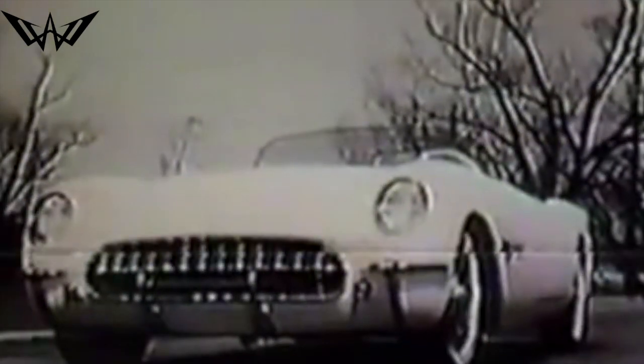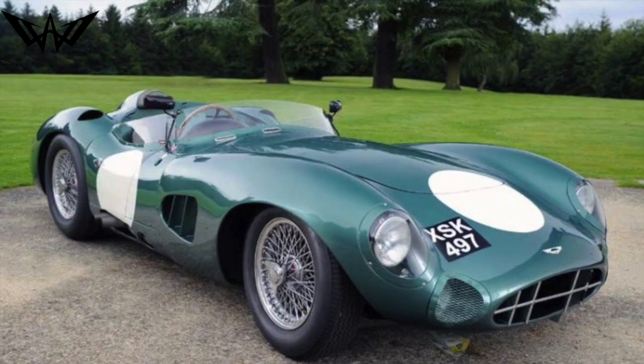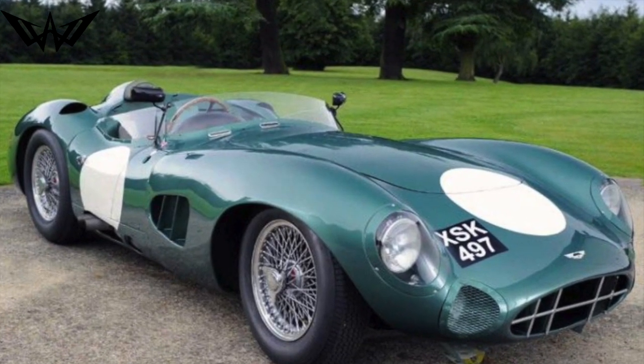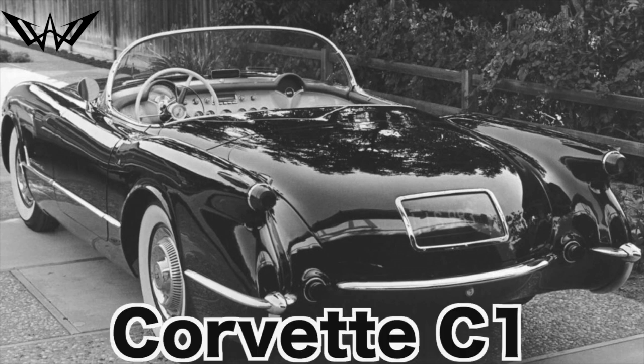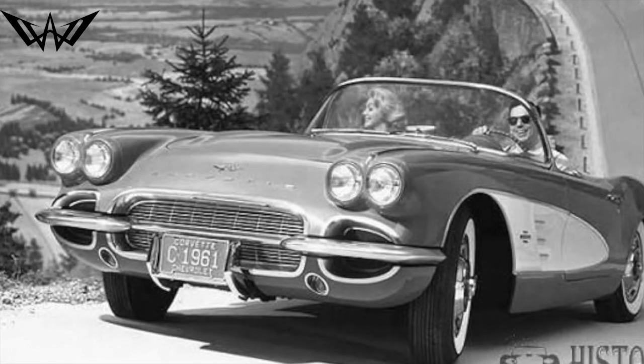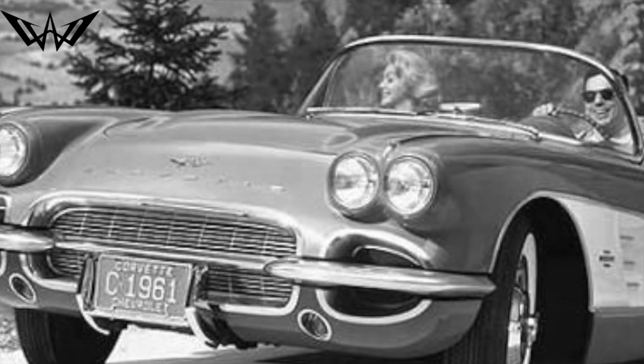Chevy first started the production of the Corvette in 1953 as a response to the European sports car market that was building up at the time. Their first model was known as the C1 and could barely be considered a sports car by today's standards. Handling was bad and Chevy was in trouble when it came to this new sports car market.